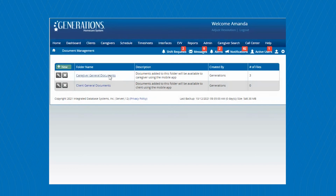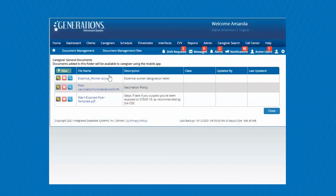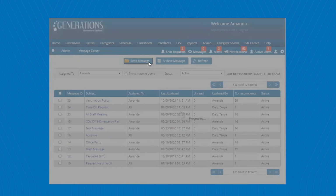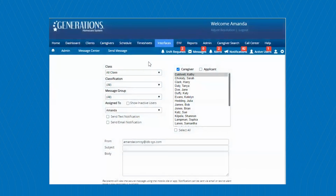I am going to show you from a caregiver's perspective. So here's where you can add all of those documents. You'll just search for the document on your computer and it will live here. Once you have added this document, as a best practice, you'll want to go to your message center and notify all of your caregivers that you have uploaded a new document for them to review and send that out.